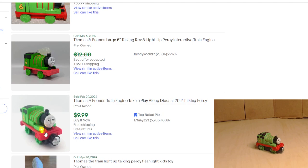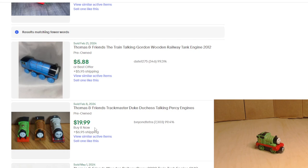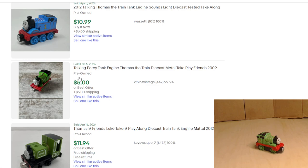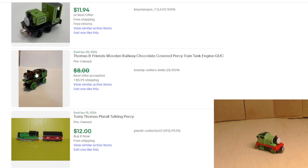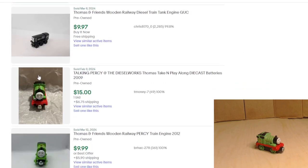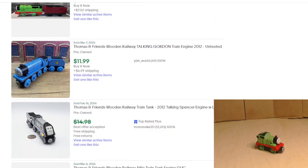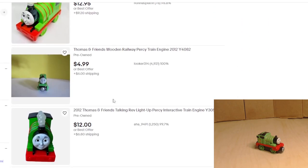So we have the light up train. This one's in better condition. And I went for 10. That seems like a good point for anything with lights and sounds. This one's also 10, different year, but similar. This one has a paint job where he went to the chocolate factory and got chocolate on it. Yeah, we'll do 10. I think that's reasonable. I'll just double check and see what other ones are selling.